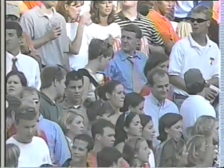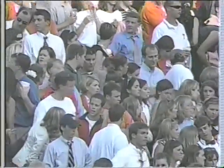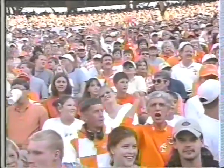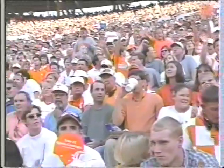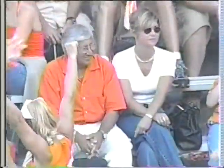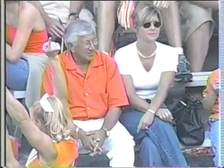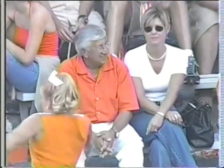Not too many smiles in the crowd right now. A lot of concerned looks on the faces of the Vol faithful. Well, there's one smile. That last punt, by the way, was for 50 yards. Both kickers have kicked very well here today. Some of the homecoming crowd of over 100,000 at Neyland Stadium watching Memphis and Tennessee meet.